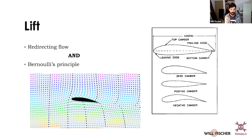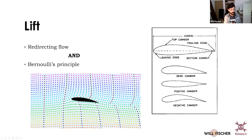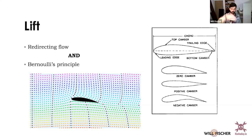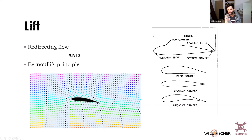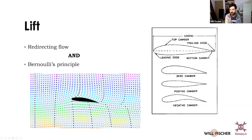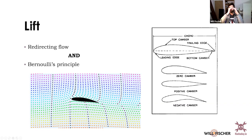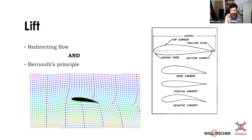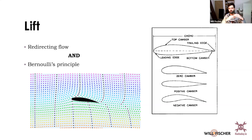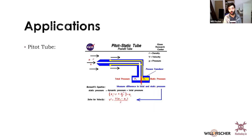You can have a wing with positive camber, as it's shown here, and it will still get lift if its angle of attack is correct. That's redirection working. Or you can have something at zero angle of attack or even negative angle of attack that still gets lift because you have this zero camber here. And what I'm talking about with camber is this line from the very leading edge to the trailing edge, whether that line is flat or positive or negative, does weird things, that chord there. Top camber and bottom camber relative to each other. Sorry, I'm mixing up some terms here. Dreadfully sorry.